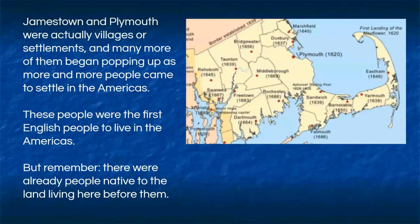So how did this get to be from 3 to 13? Let me explain. Jamestown and Plymouth were actually villages or settlements, and many more of them began popping up as more and more people came to settle in the Americas. As you can see here in this map, you can find Plymouth in about the middle of the map in 1620, and then over the years other villages or settlements were established nearby.